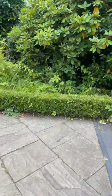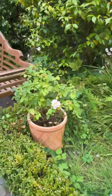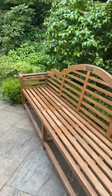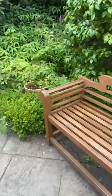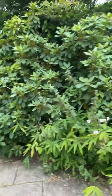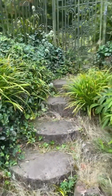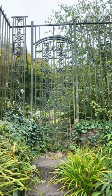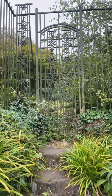and I'm also loving the flowers and the bench. This bench is lovely, look how long it is. You could just lie down on here and fall asleep, or read a book, or just chill. And then the steps and the gates is very pretty and very delightful.